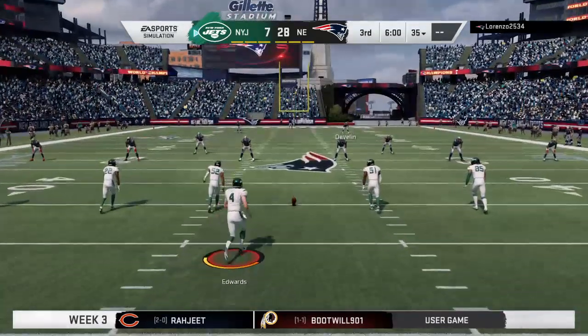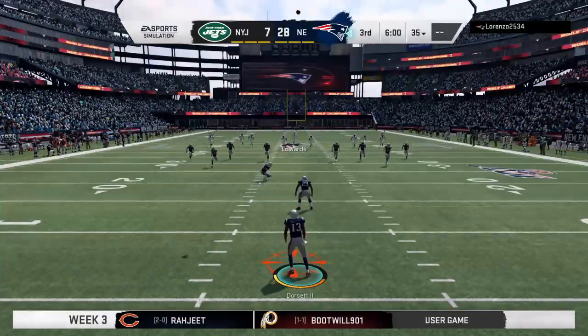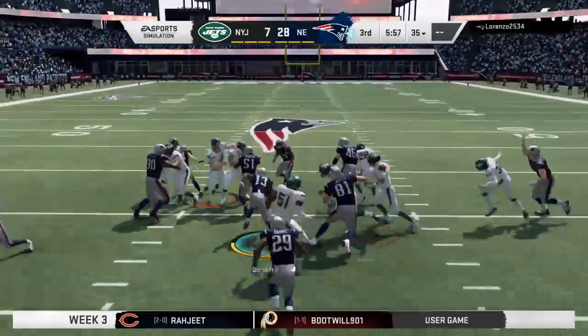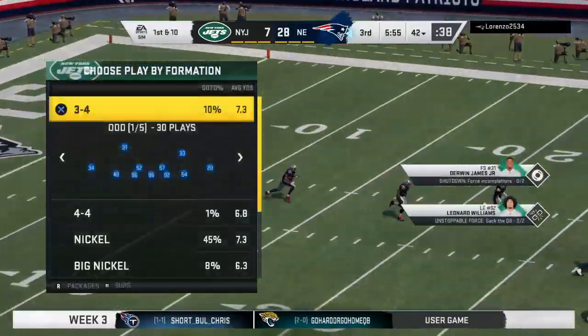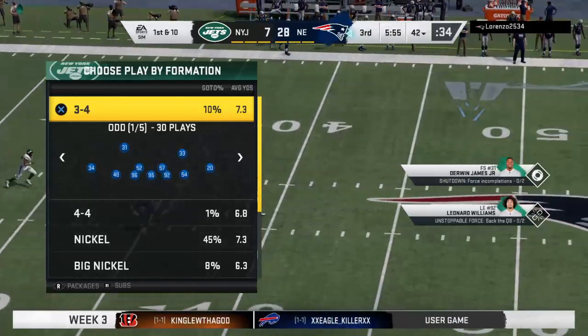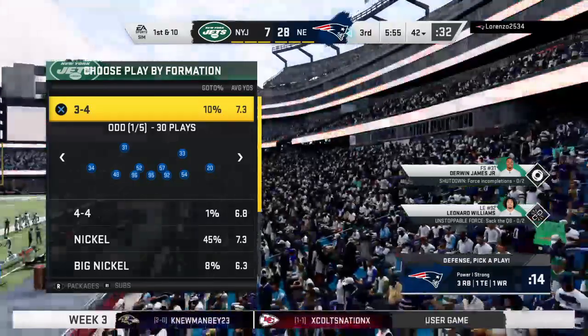So here we go for half number 2. The Patriots with the lead, and they will be getting the football. This one taken from the 7. And he's all the way up across the 40 and down at the 42-yard line. Great return. Any return that gets you to midfield is a great return. One first down, and you're almost in field goal position.